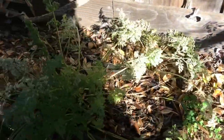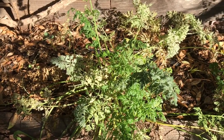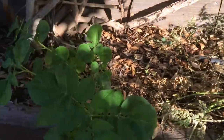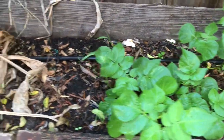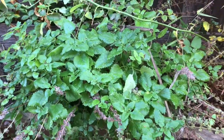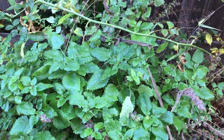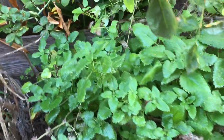I have some carrots that I left over at a monstrous carrot harvest last summer. I just left some in the ground. They will spread and propagate. And here, these are potatoes. Got some potatoes growing here. And then past the rose bush, this is what has become quite a large lemon balm plant. I love lemon balm. It's a very relaxing herb, good for calming the mind.